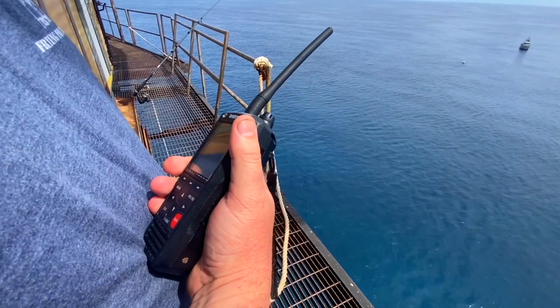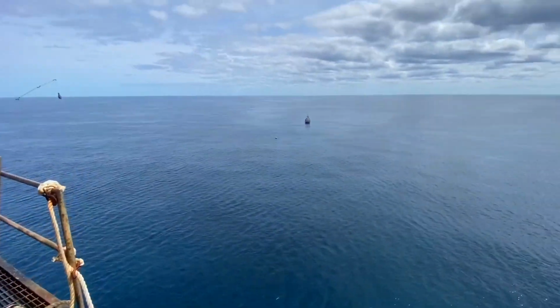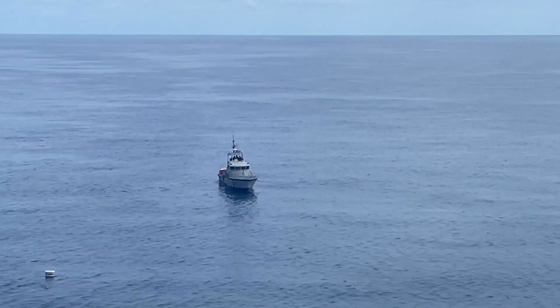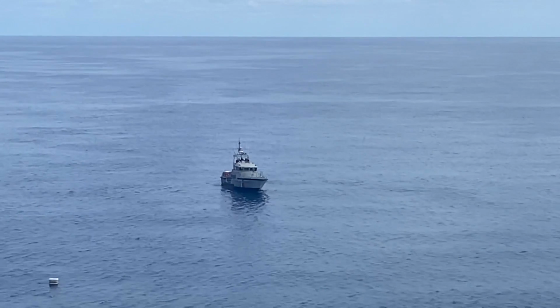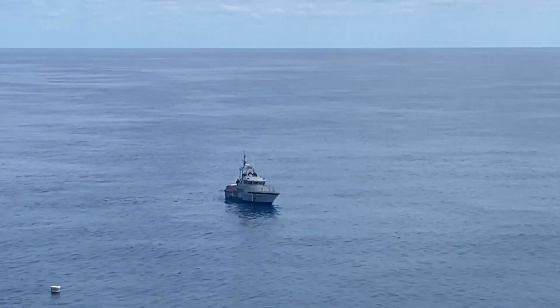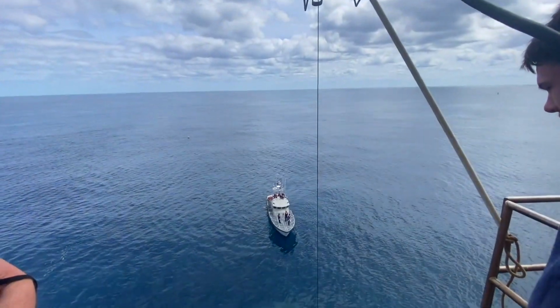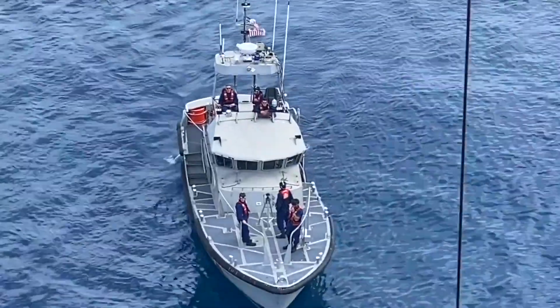That sounds great, Captain. How are you going to get to us? You come up here, we'll hoist you right on up. We gotta make a quick call and we'll get back to you, Captain. Remember, the Coast Guard hasn't been on the tower regularly since 1979. This is a rare, if not historical moment. We've never seen this before.